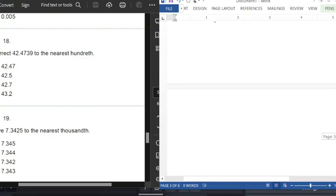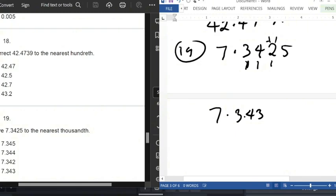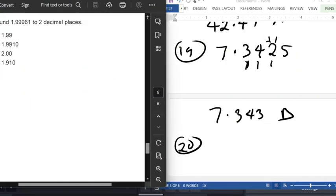Then question 19 now. Question 19. Give this to the nearest thousandth. This is 7.3425. Tenths, hundredths, thousandths. So we look at this, and we add 1 to this one, so that becomes 7.343. That's option D.